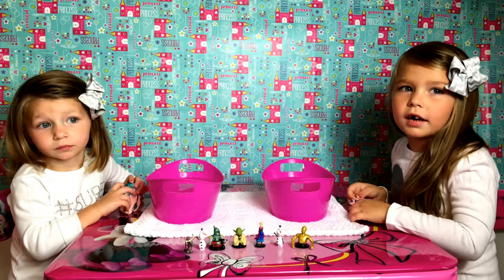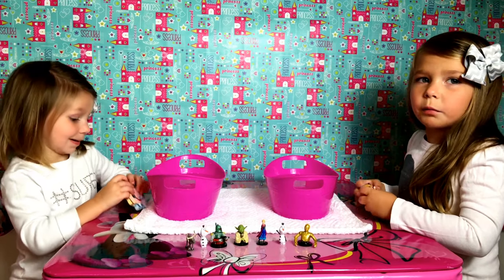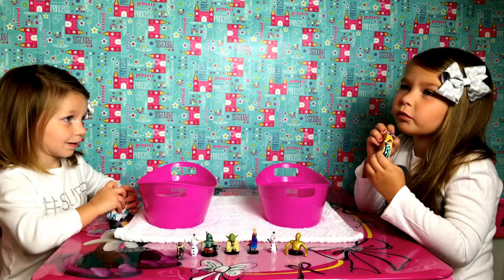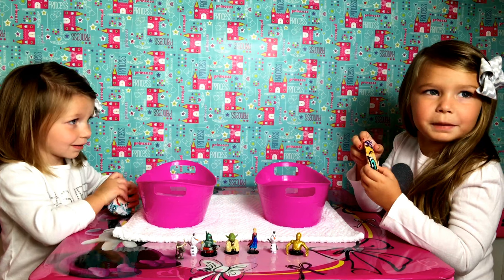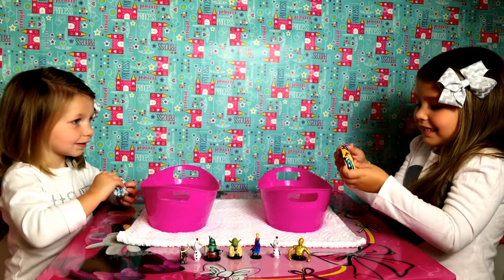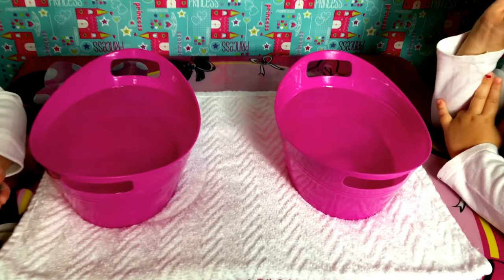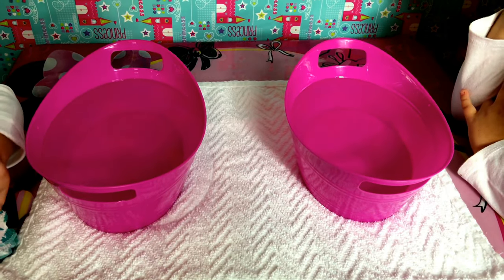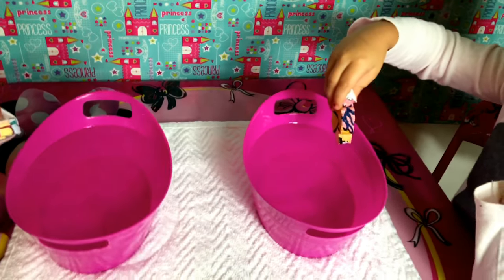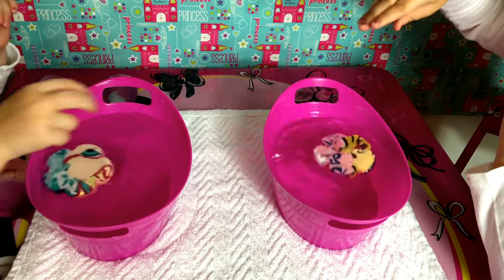All right, kids, now we're going to open our surprise Frozen things. I mean, our surprise toys. We don't have to open them. We have to put them in the water and see what they do, right? All right, here are our bowls with the water in them. Now we put our Frozen surprises in and see what they do. Get ready, get set, go.